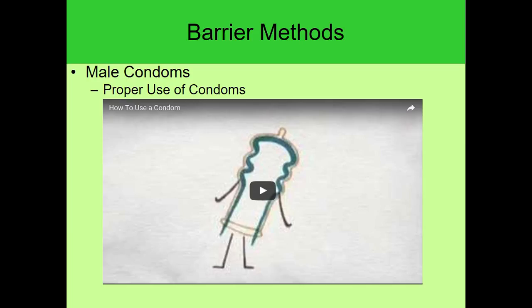Male condoms. I like to show this video of how to use a condom, because I think it's pretty adorably creepy. But the proper use of condoms, you're supposed to, first off, make sure that the package is sealed. And that sounds really stupid, but there are creepers who go into the grocery store and will pierce all the condoms, or go into wherever they have them in a free bowl, and they'll stab them with pins. So check to make sure that the package feels like it's full of air and it doesn't leak out.